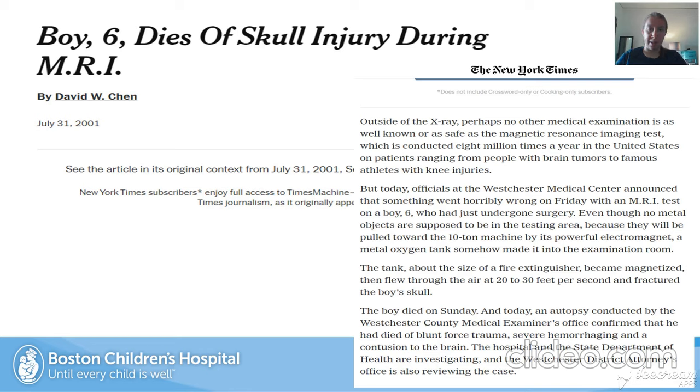So if I can read again, this is from the New York Times. Outside of the X-ray, perhaps no other medical examination is as well known or as safe as the magnetic resonant imaging test, which is conducted 8 million times a year in the United States on patients ranging from people with brain tumors to famous athletes with knee injuries. But today, officials at the Westchester Medical Center announced that something went horribly wrong on Friday with an MRI test on a boy, 6, who had just undergone surgery. Even though no metal objects are supposed to be in the testing area, because they will be pulled toward the 10-ton machine by its powerful electromagnet, a metal oxygen tank somehow made it into the examination room. The tank, about the size of a fire extinguisher, became magnetized, then flew through the air at 20 to 30 feet per second and fractured the boy's skull.